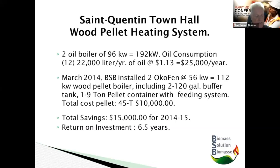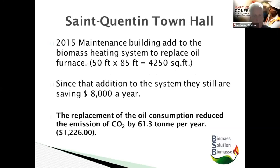In March 2014, we installed 2 Okofen boilers, 56 kilowatt, including a 120-gallon buffer tank and a 9-ton pellet container. Winter 2014-15, their heating cost with pellet was $10,000 for a saving of $15,000 compared to the previous year, 2012-13, which ended up with a return on their investment of 6.5 years.